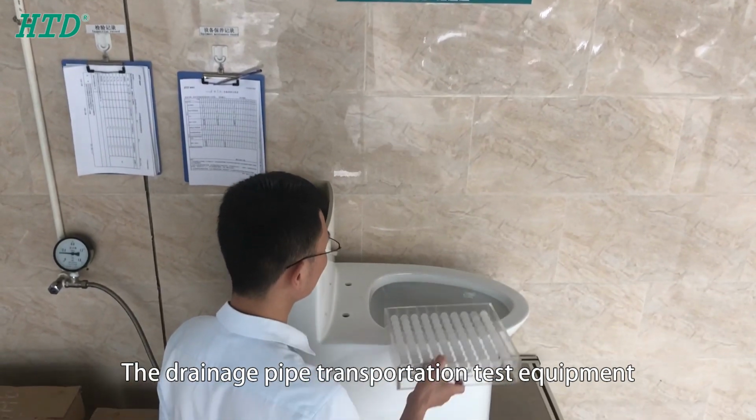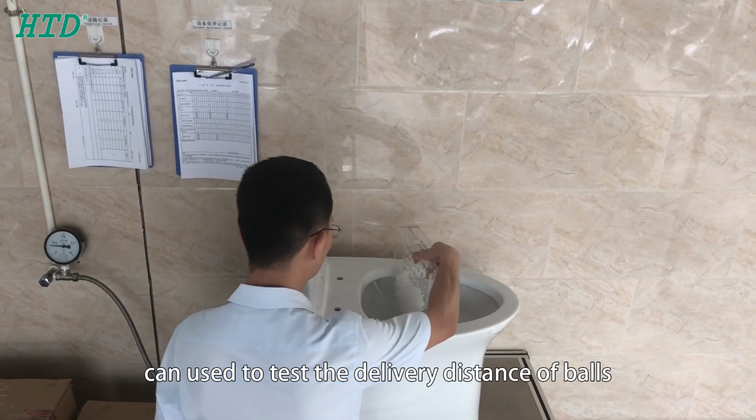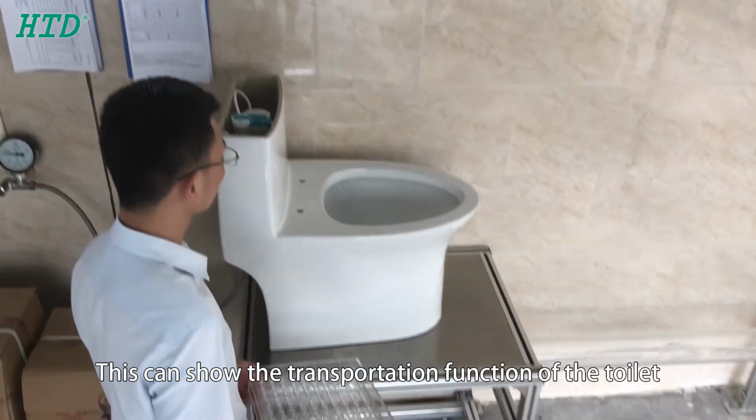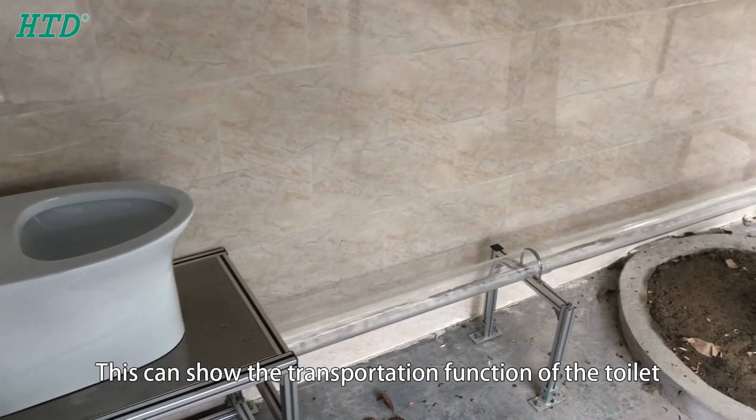The GNHPi transportation test equipment can be used to test the delivery distance of boards. This can show the transportation function of the toilet.